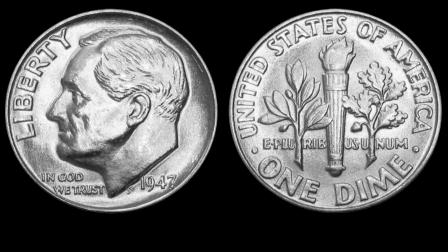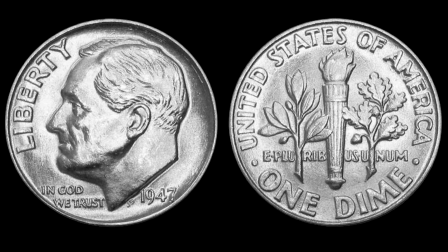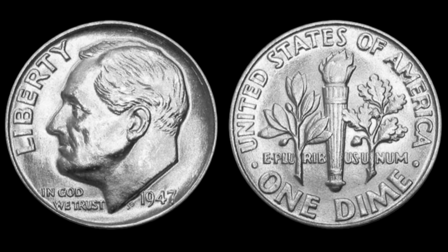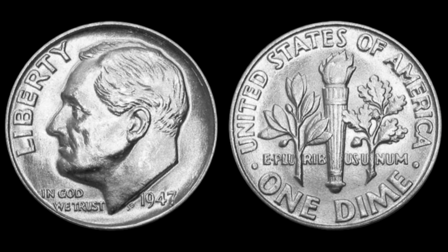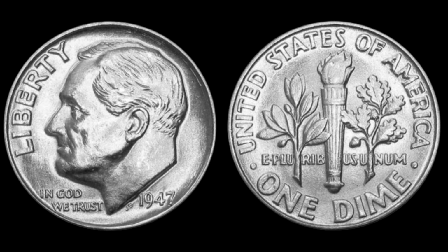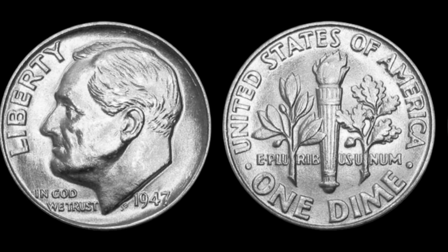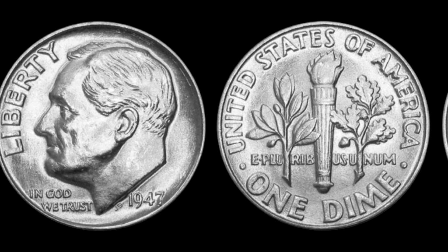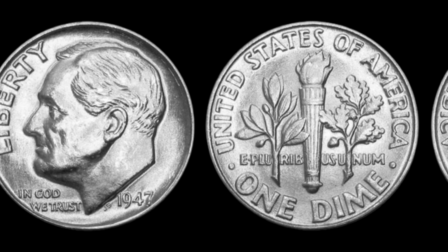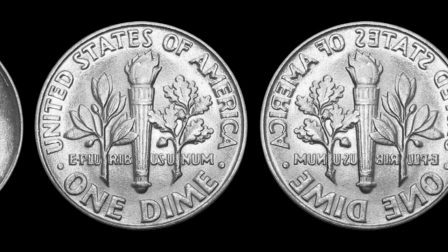Post-World War II coins carry a certain historical weight. They represent a period of significant transition in U.S. history, which adds an extra layer of value to collectors. In fact, at a recent auction, a 1947 DP dime in pristine condition sold for a jaw-dropping $70,100. While not every coin will reach that price, even lesser quality examples have been known to sell for several $1,000s.